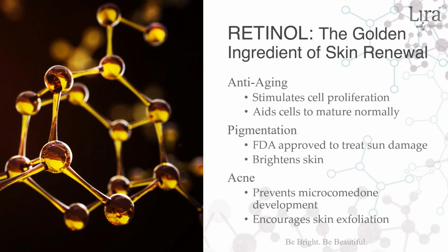That benefit of skin exfoliation and having that healthy cell turnover with regular exfoliation is not just going to benefit your acne clients, but it will also help to benefit your anti-aging clients as well as your pigmented clients with that surface pigmentation that they are dealing with. And so with that, that is where retinol works so beautifully for so many of our core skin conditions that we look to address and treat here at Lira Clinical.